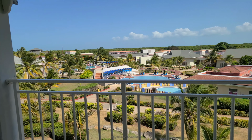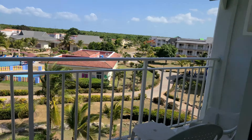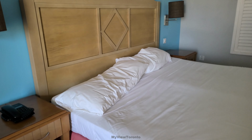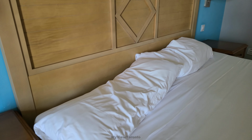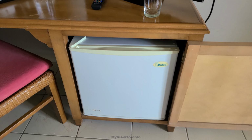Okay, just a room update. A couple things is wrong with this room. The door opener for the patio window, this is broken. I have to forcibly open it myself. Second, the pillows, they stink like water or soaking, I don't know, wet towel or something like that. Third, the fridge don't work, right? And then overall the room is very old.